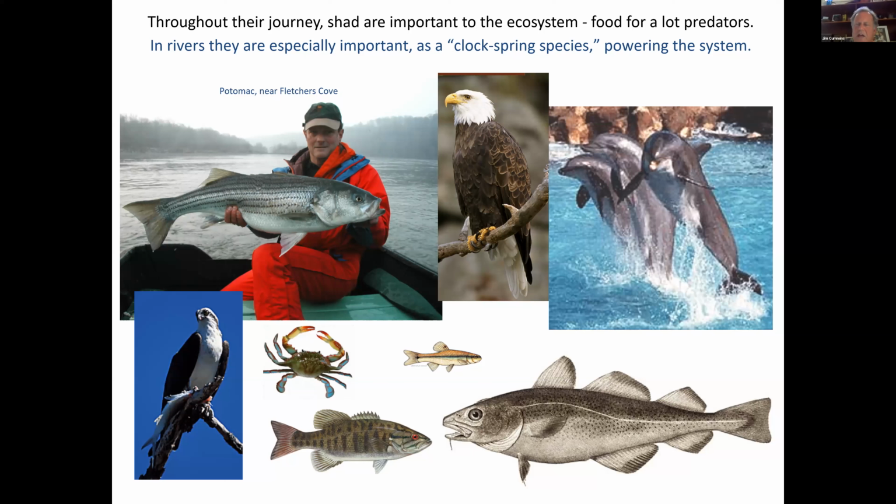But that energy that they bring in, the eggs with the protein and all that was derived out in the ocean, they bring it into the rivers. It's like tourism dollars. It's really important. It was really important to the smooth running of the river ecosystems, and with their decline, that really hurt the river. So when we bring back shad, we're helping to bring back a lot of other critters.